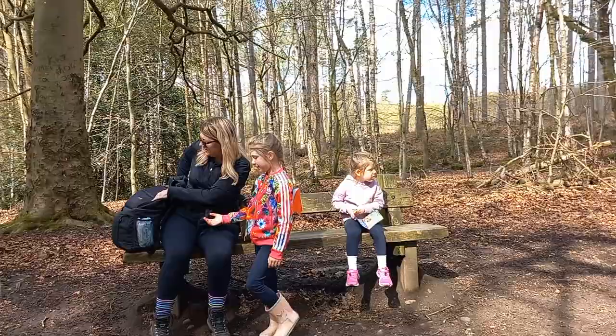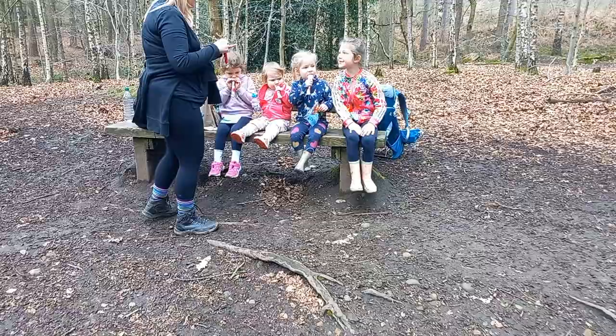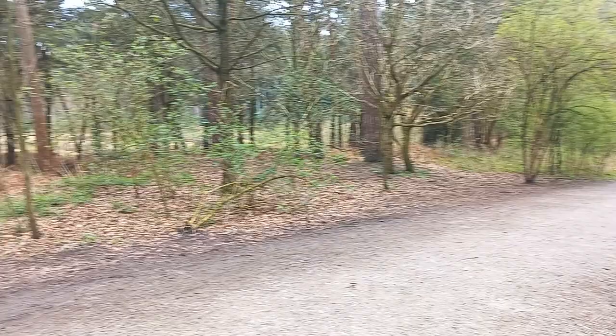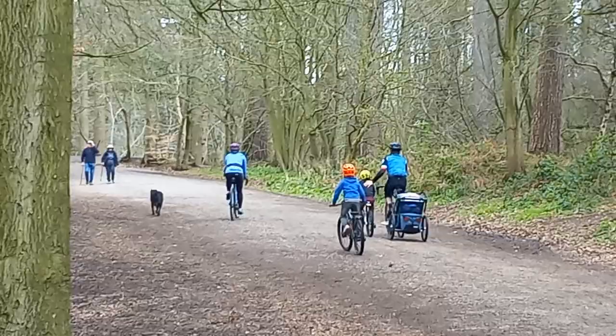Time for a picnic. We have to keep the energy levels up. If you've seen our previous video, we always bring the trusty cooler backpack. It invariably gets lighter as the walk goes on. Four little rascals sitting on a bench. Family on the bikes, well away from all the traffic, safely travelling along the trails.